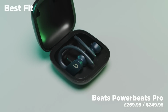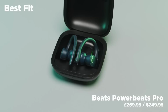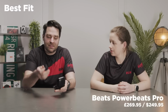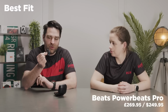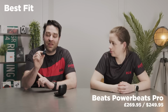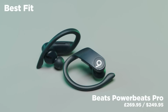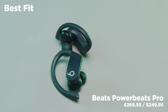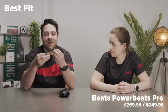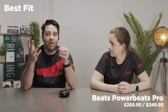I've probably done about 20 marathons in these ones, and I love them mainly for the battery life. So they actually have 9 hours battery life, which I think is almost the best out of all of the ones we have here. And for me, I want to be able to travel to a marathon, do the marathon, and travel back on the same charge, because as you can see, that is a very, very big charging case. So 9 hours with these, and they have a loop system, so nice and easy to get around, and they're not going to come off at all.